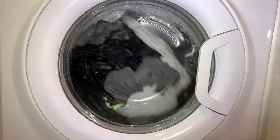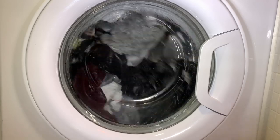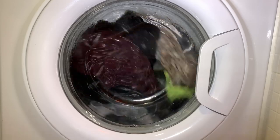What I had before that was some Tesco stuff in yellow, and it's dank. It was very nice, but it was just too much perfume. Yeah, far too much perfume. And it sort of made the inside of the fabric softener drawer a bit yellow.